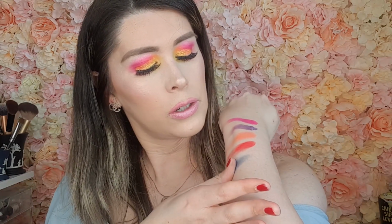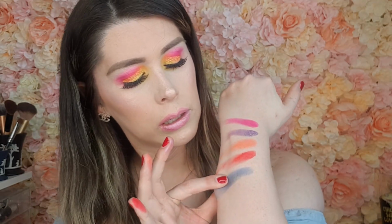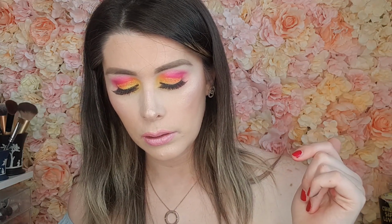This is like a glitter, so it's a little bit drier. I feel like you would need to wet your brush with that one because it's a little bit of a drier consistency. Let's give this one a second shot. Yeah, you can see it's a little bit dry. It's because of the glitter in there. And now we're going on with Motley.